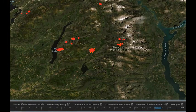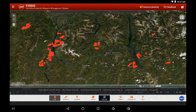Let's jump southeast to the Maple Lake area. Sugar Lake is in the center of the screen. The Monashees are just to the right of center. And rolling into today, again, some of that eastward, northeastward push, a little brighter in the infrared, so more activity there.